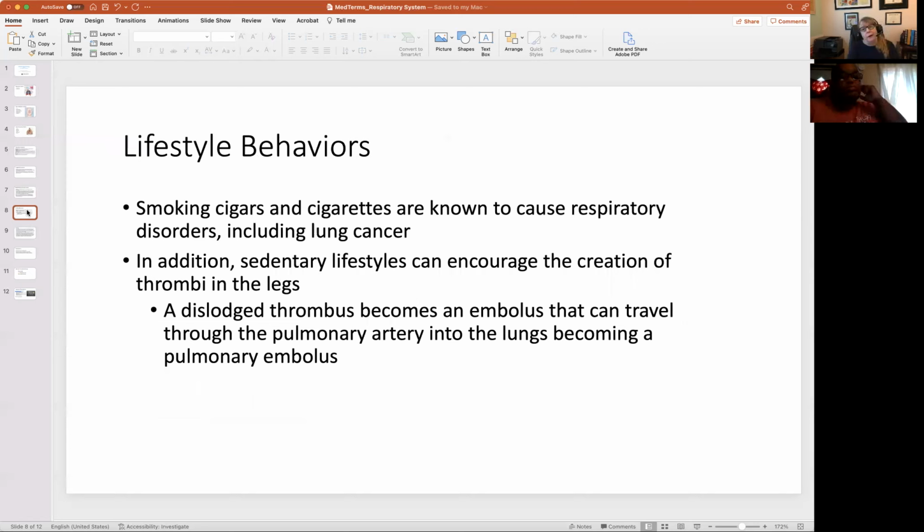Lifestyle behaviors. Oh, I don't need to tell you smoking cigarettes and cigars and, what's that called? Vaping. Vaping actually has been known to cause more respiratory disorders almost than cigarettes or cigars, including lung cancer. And there's even a very specific diagnosis of vaping respiratory disorder. Okay, so it sounds good because it doesn't have the stuff that cigarettes and cigars have, but it has other stuff that's no good for you. So wait until you're 96 years old, and then if you want to start vaping, you have my permission, okay? That is if you don't want to live to be 100. Okay.